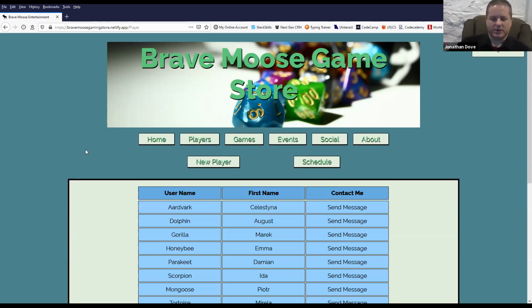But that's where the dynamic table comes in. So each time you need to add something else, it'll just automatically read that new data in and then populate it at the bottom of the page.